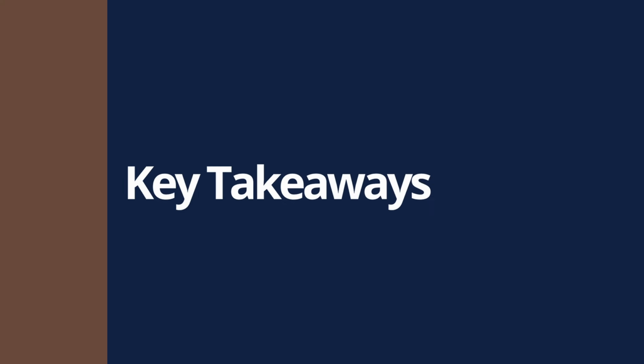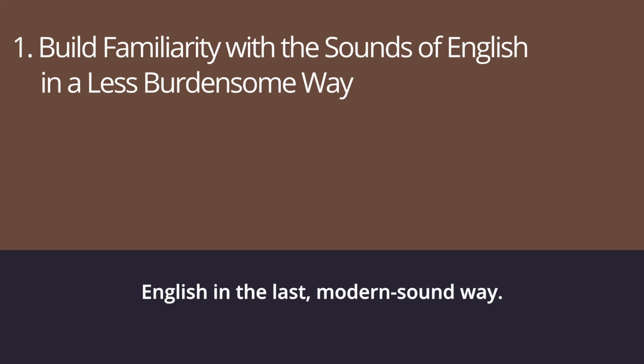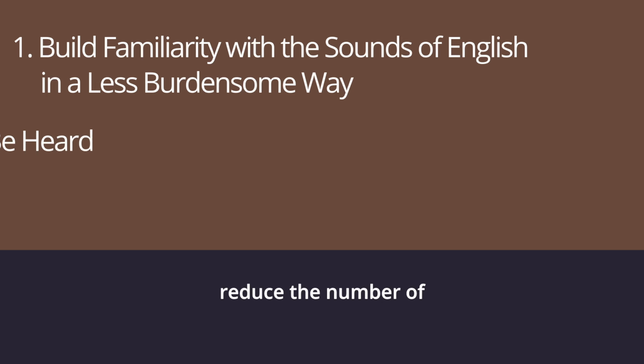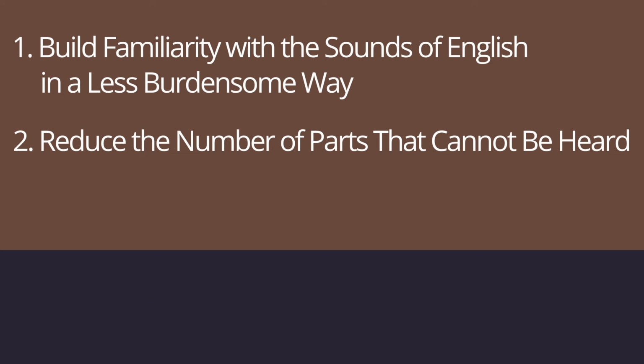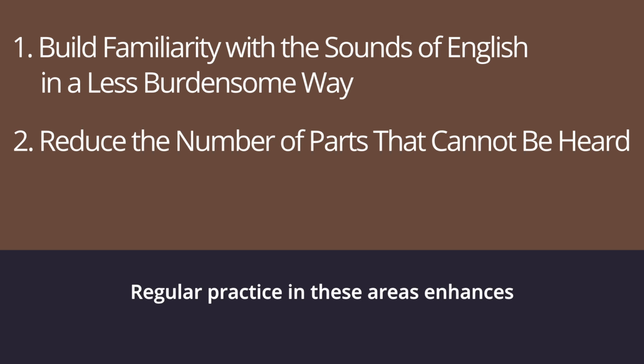Key takeaways. To summarize, here are the key takeaways from today's video. Build familiarity with the sounds of English in a less burdensome way. Methods like listening while reading and extensive listening help you become familiar with English sounds and language patterns without feeling overwhelmed. Research supports that these techniques effectively improve comprehension and language skills, reduce the number of parts that cannot be heard. Intensive listening helps you focus on challenging sounds, phrases, and nuances, reducing gaps in your listening skills. Regular practice in these areas enhances your ability to understand complex language structures and improves overall comprehension.